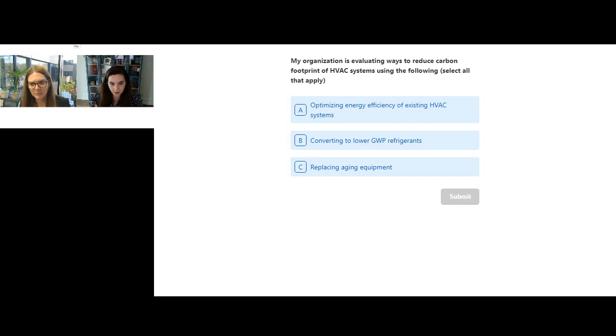We do have a poll question here for you all, which is, my organization is evaluating ways to reduce carbon footprint of HVAC systems using the following. I know the last question, we had some issues with selecting all that apply. So if that isn't working, select the one that you use most often.